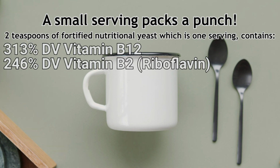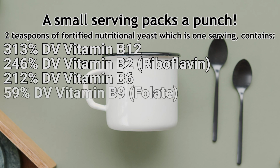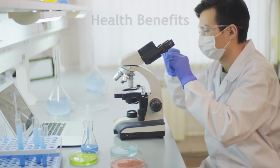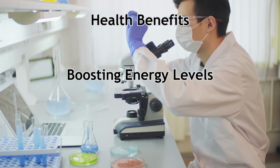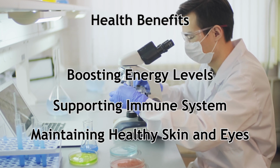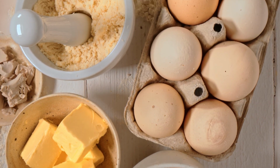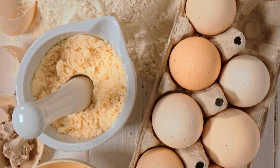of B12, 246% of the B2, 212% of the daily value of B6, and 59% of the daily value of vitamin B9. These nutrients contribute to various health benefits, from boosting energy levels to supporting the immune system and maintaining healthy skin and eyes. It is a great addition in your kitchen for adding essential nutrients to your diet.